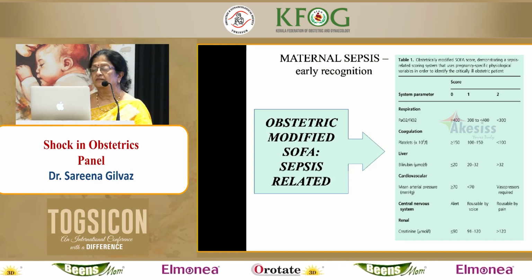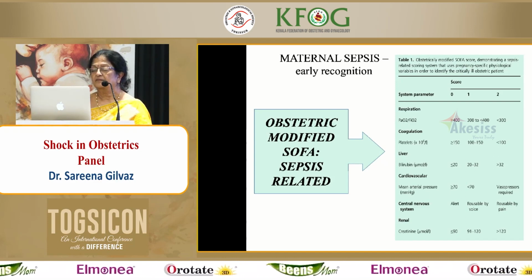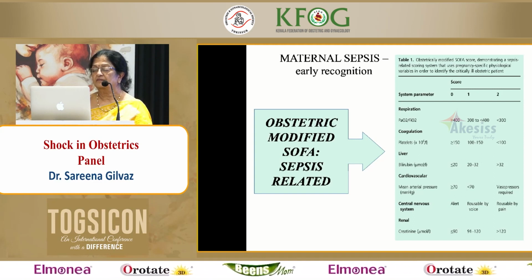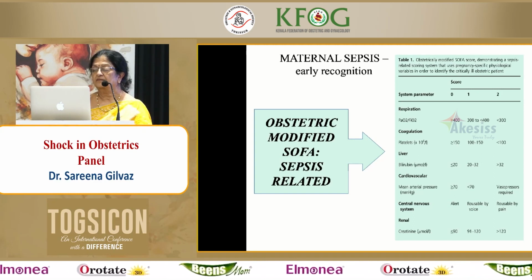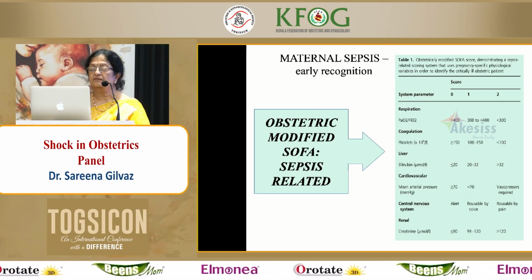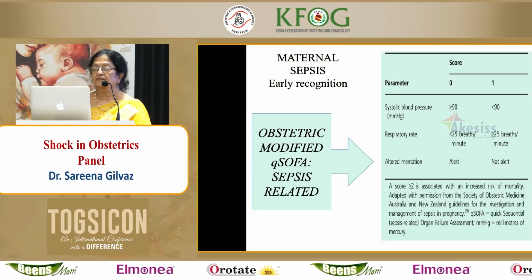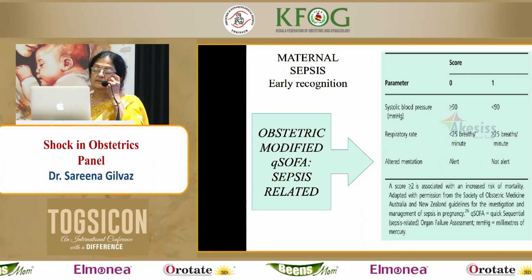One other thing that has to be reiterated is our one-hour bundle, as has been rightly said: lactate, blood cultures, antibiotic. Every hour delay in antibiotic administration in a patient with septic shock is going to increase the mortality by almost 10 to 15%. So it's like a medical emergency. Septic shock is a life-threatening medical emergency, I would say.